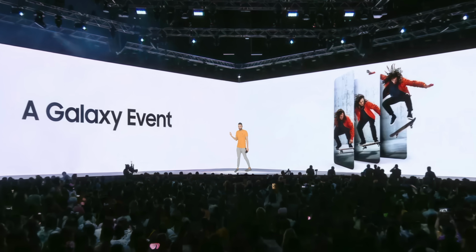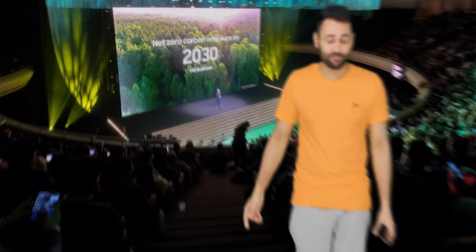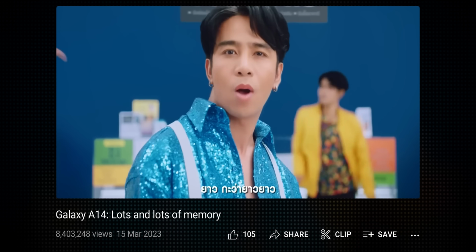But on the face of it, it doesn't really make any sense. Samsung holds massive launch events for their flagship phones. They fill up vast spaces with reporters from every corner of the globe. But this Galaxy A14 doesn't even have a launch event, or even a trailer in the West. You can only find quick summary videos on Samsung's India or Malaysia or Thailand pages.